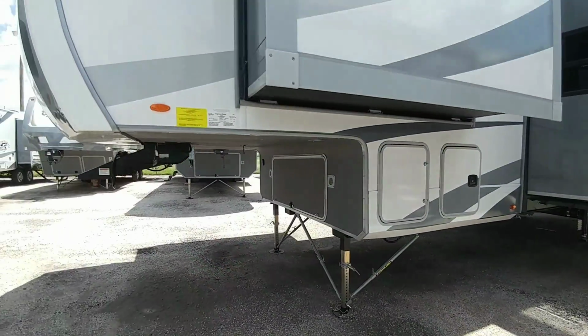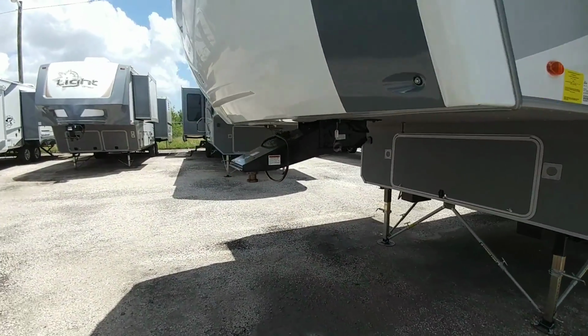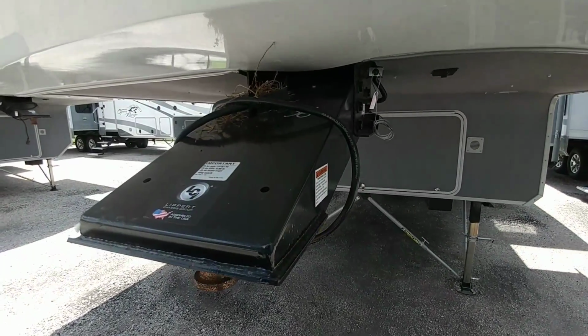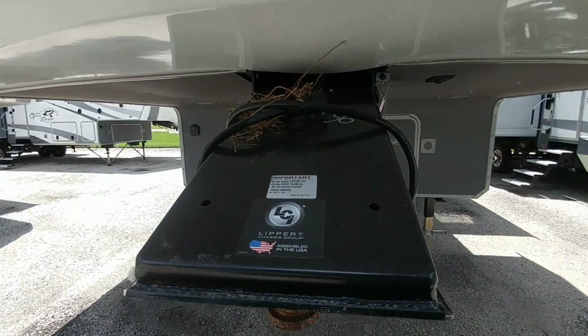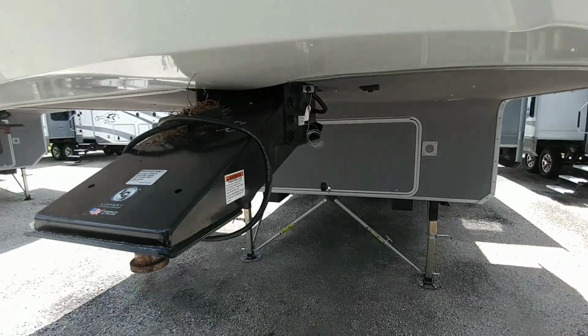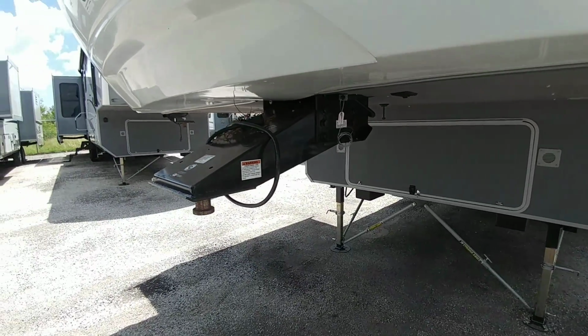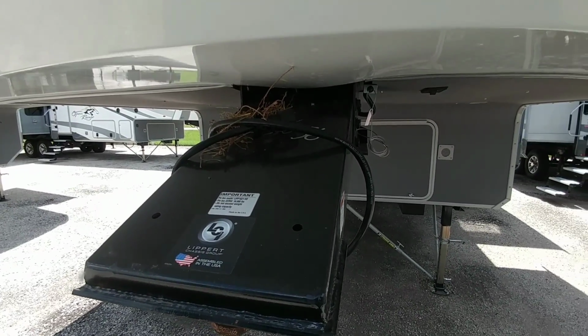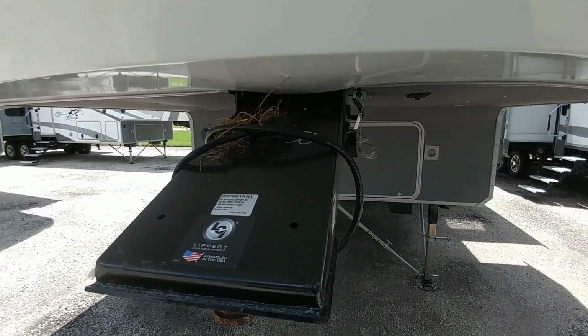So something that's a little interesting to me is that this unit has a standard pin box. It's an 18,000 pound gross vehicle weight rated pin box. I would have expected something like perhaps the Morryde rubber pin box or just some type of upgraded aftermarket pin box. This isn't a bad setup. I was just expecting something a little higher end.